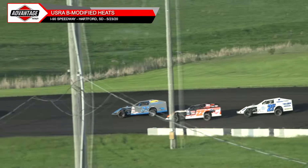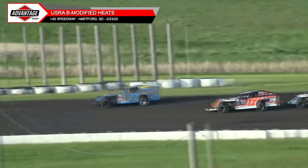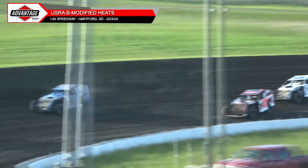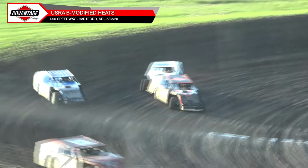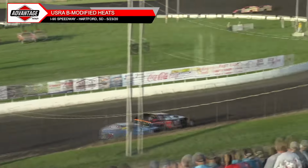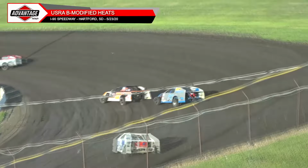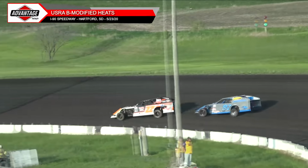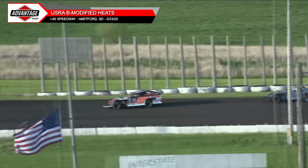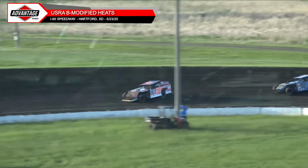You see that 22T coming forward. Tyler Tesh on the move. Always strong here at I-90 Speedway, 3 times a winner at this track. He's going to have to get by that 97 to get into a transfer spot. He will do it. Now Vandenberg shuffled out of a transfer, needing to charge back forward if he wants to bypass that B main.